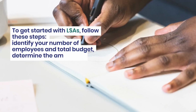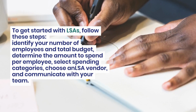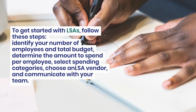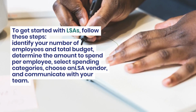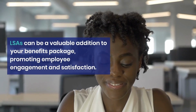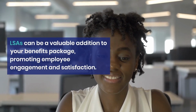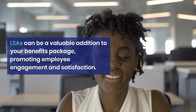To get started with LSAs, identify your number of employees and total budget. Determine the amount to spend per employee, select spending categories, choose an LSA vendor, and effectively communicate the program with your team. Lifestyle spending accounts can be a game changer. By incorporating them into your benefits package, you can skyrocket employee engagement and satisfaction for your organization.